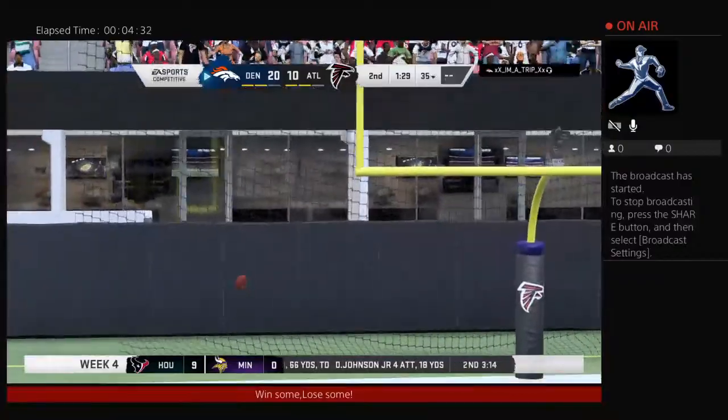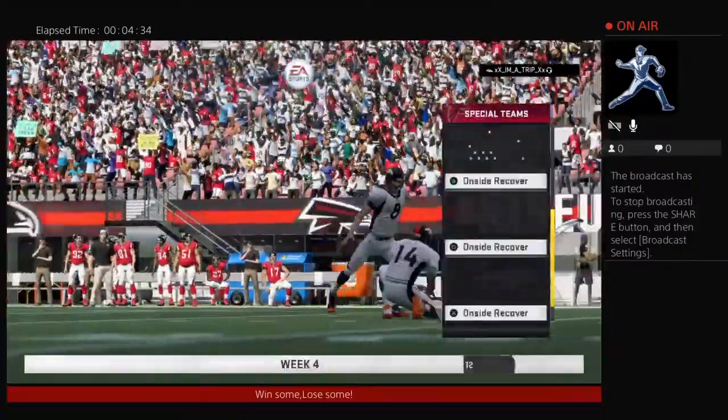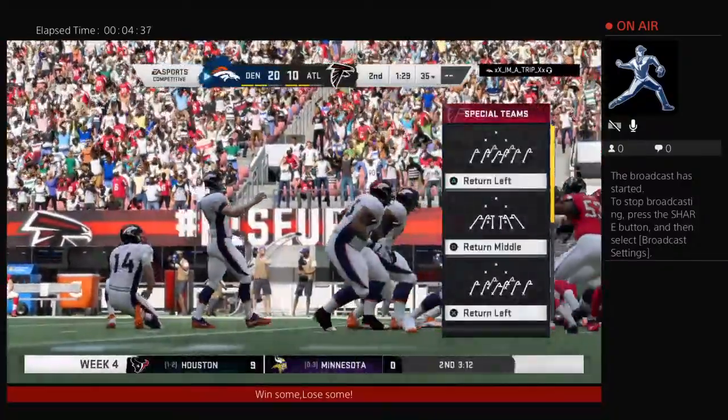I was just about to say he hadn't missed an extra point all season, but there it is. His first miss, no good.